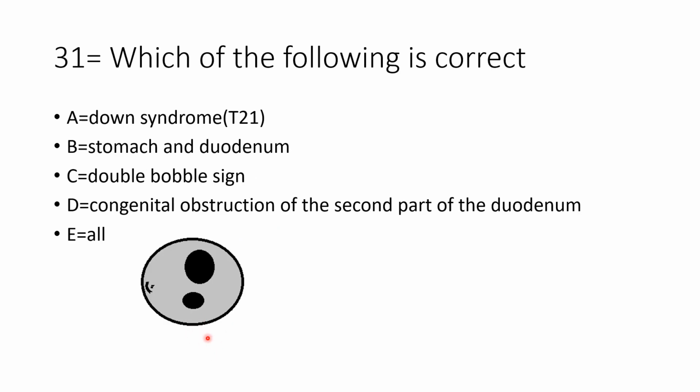Which one is correct, with attention to this image? A. Down syndrome or trisomy 21. B. Stomach and duodenum, double bubble sign. C. Congenital obstruction of the second part of the duodenum. Yes, all, because in trisomy 21, about 30% of duodenal obstruction or duodenal atresia patients have Down syndrome. This is the stomach and this is the duodenum, vertebrae, left side and right side, anterior and posterior of the baby. It is the double bubble sign because after delivery we can see it on X-rays, and it is due to obstruction of the duodenum here.